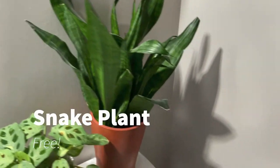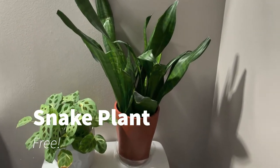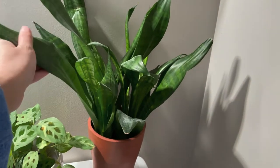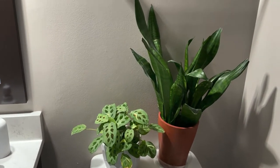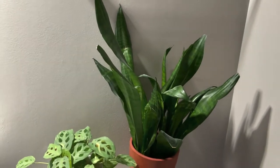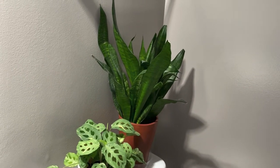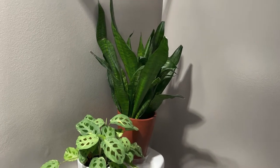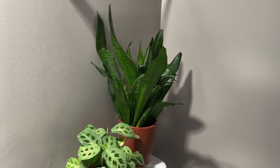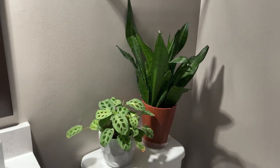And then I have my snake plant here. So this is actually my oldest plant in my collection. I got this guy free. I had just moved into my first apartment in Chicago, and it was sitting outside. Somebody had moved and left two of these snake plants and an aloe plant, and I came back from work and they were still there, so I assumed that they were free, so I took one, and he's really just been doing great.